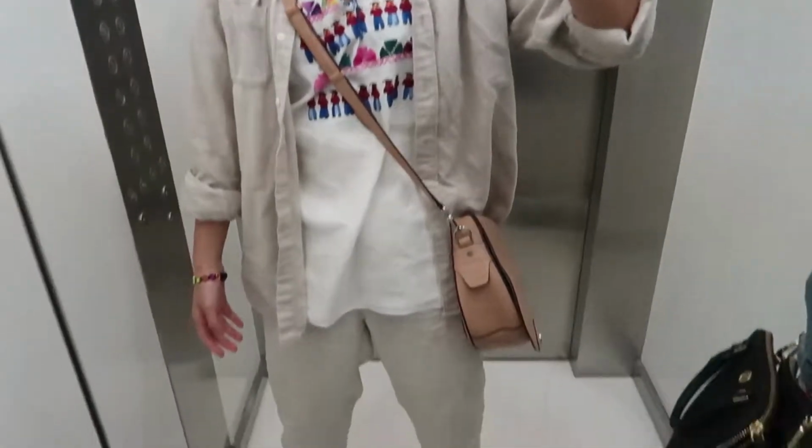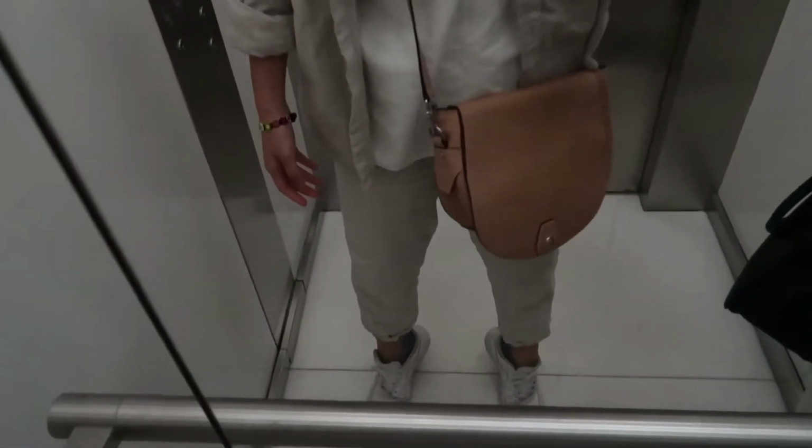Give it to me, I'm worth it. Baby, I'm worth it. Elevator OOTD. Digging it! Buenos dias. Starting the morning with some hot chocolate. We're going to the Teotihuacan. I'm going on tour.